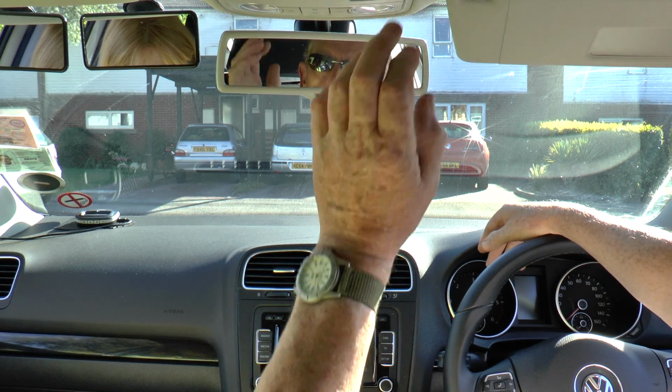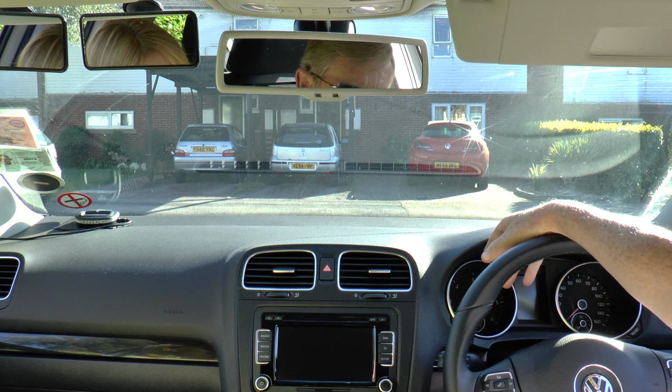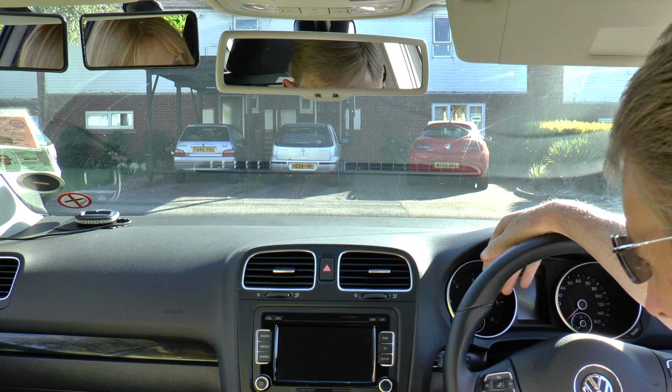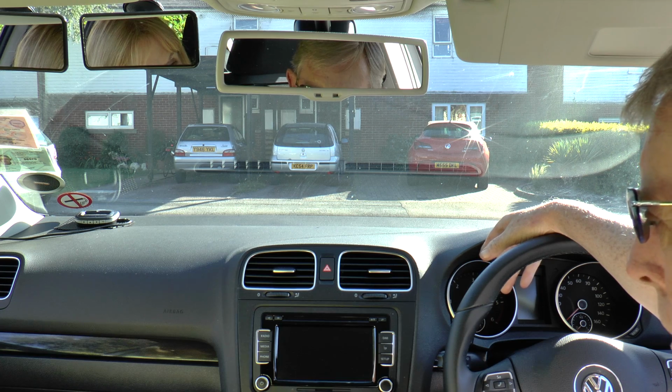I understand that you've got tests coming up shortly. I've been asked by Bob, who unfortunately isn't very well, to come out and look at pedestrian crossings and use of signals by indicator and arm. So my understanding is you've never done arm signals before. No, I've never had a try. I've never tried them on lesson because it's always been raining and Bob didn't want to get the car wet.